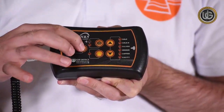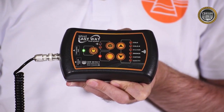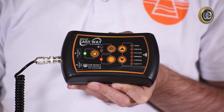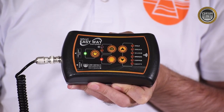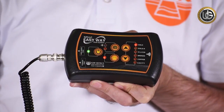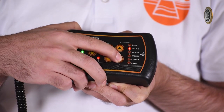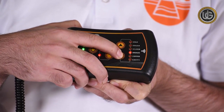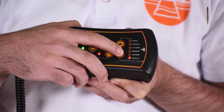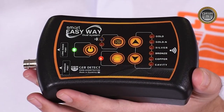Turn on the device by pressing the power button for 2 seconds. The long-range system will operate automatically with its light indicator on. You can choose the target type by pressing the up and down buttons. The long-range system has the advanced feature to search for multiple targets, such as gold, crude gold, silver, bronze, copper, and cavities. Please note that the device contains 4 indicators that must be checked before using the device.